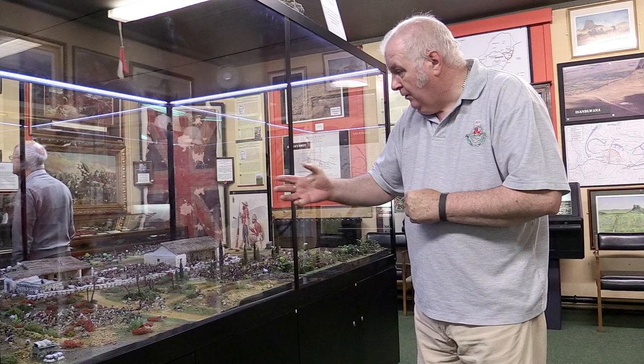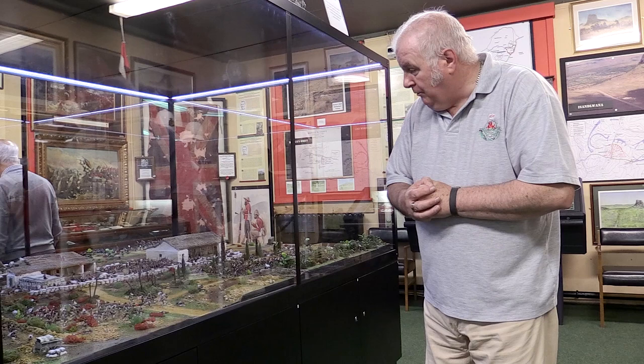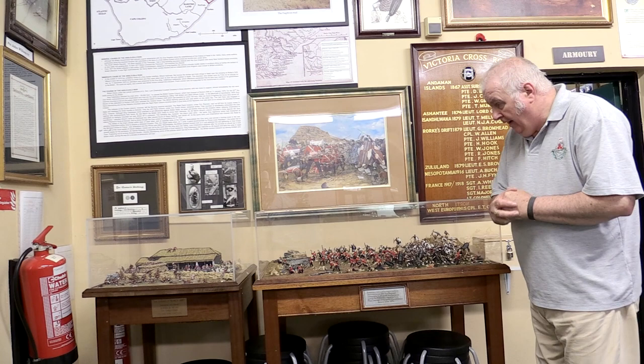We can do a close-up of the battle, and we'll show some different points in there. And then we'll go on and talk about some other aspects of the Zulu War. We've got a further two dioramas, one of Rorke's Drift, one of Isandlwana.